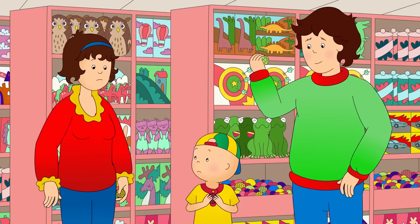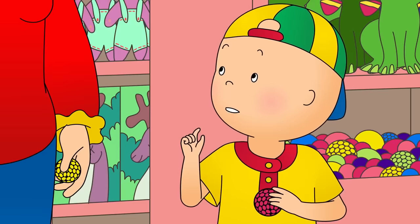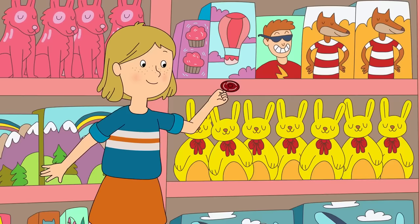Caillou thought that the squishy balls were really fun, but he wanted to look at some other toys before he made up his mind. Maybe we should look around a bit more first. There might be something better over there. Caillou could see a girl playing with a toy he'd never seen before.